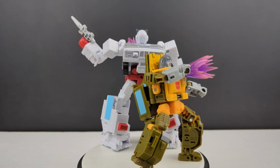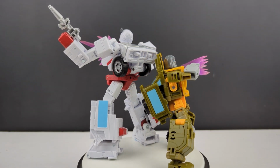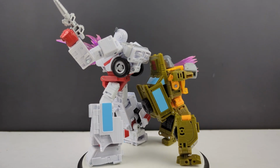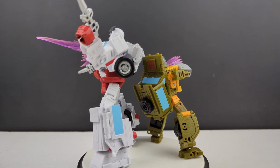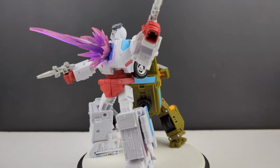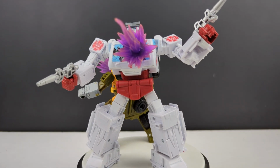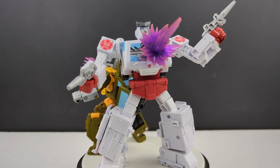So, yeah, like I said, for what it is, quality is great. From what I can tell, no real QC issues. And just the better use of parts and plastic color works a lot better for these. So that's pretty much it.